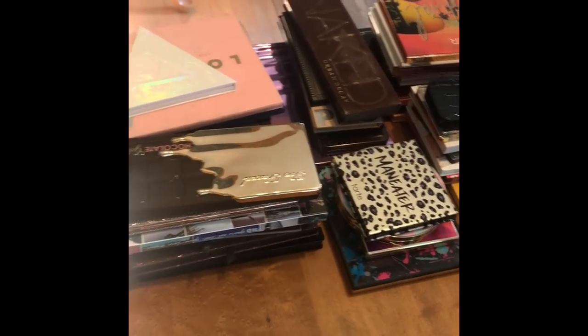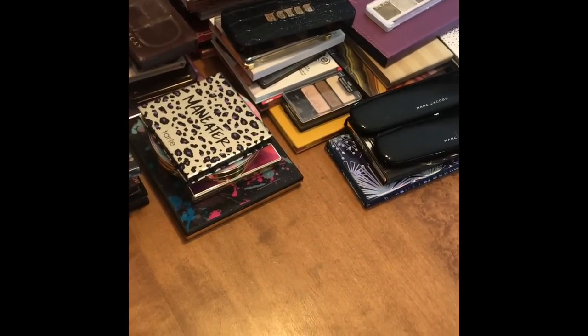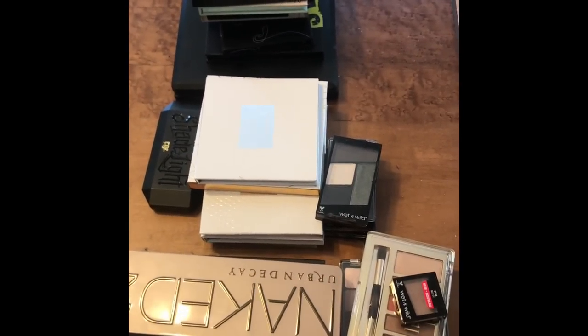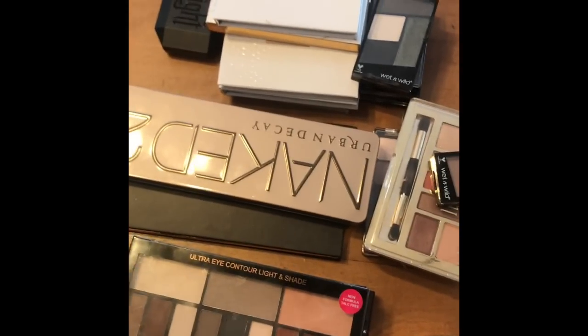Honestly, for this being my first declutter and the fact that these are eyeshadow palettes, and eyeshadow palettes are what really get me excited with makeup, I feel okay about this. It's gonna be really nice to get rid of these. And I'm not only getting rid of the crap palettes, like I'm getting rid of a good one, you know? So I think it's a good start for sure.